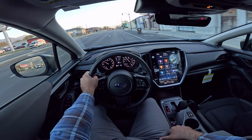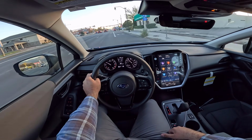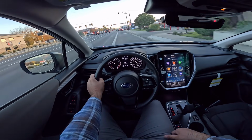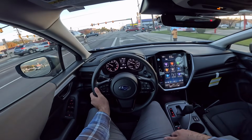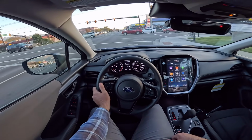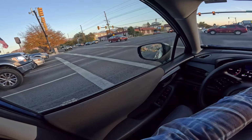So that's the Crosstrek Premium. You get all-wheel drive. You get a pretty nice interior, heated seats for just over 30 grand. I'm not going to say it's deal of the century, but that's a pretty good package. I think they've done a good job with what they offer feature-wise.